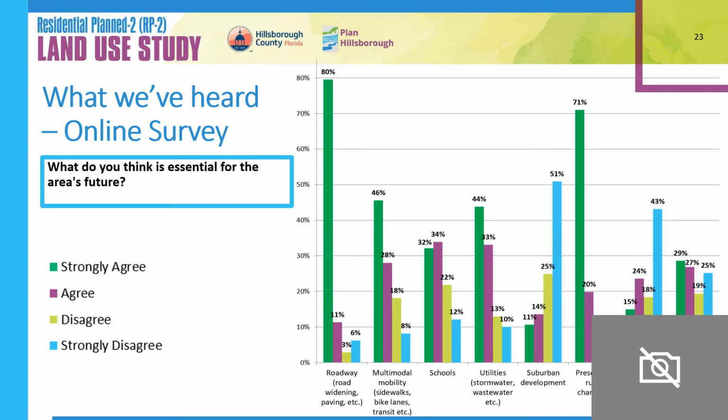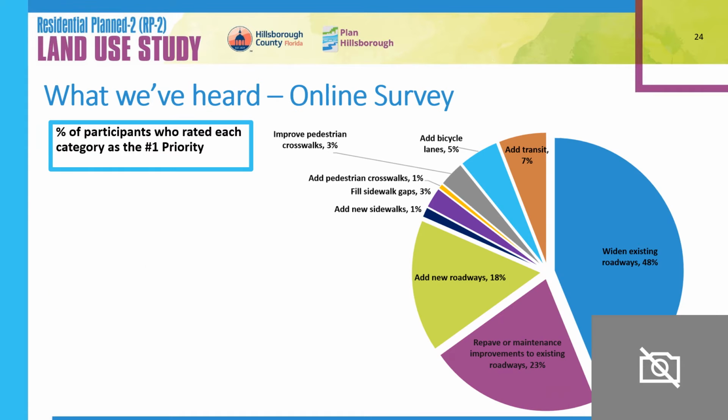Another question we asked is, what do you think is essential for the area's future? So again, seeing some similar themes, strongly agree. We got 80% for roadway widenings. Another one up there is preserving the rural character, and then clustering was looked at as strongly disagree or disagree. So we'll talk a little bit more about that. This next question was focused on transportation and widening existing roadways, and repaving or maintenance improvements to existing roadways were the top 2 choices.